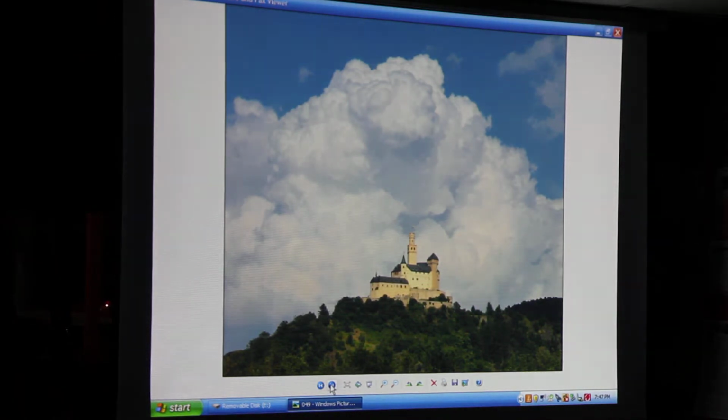You'll have to admit this Max Boren from Newton, Kansas, he's a pretty good photographer, isn't he? Look at how the clouds frame that. It's a really beautiful picture. Okay, next.